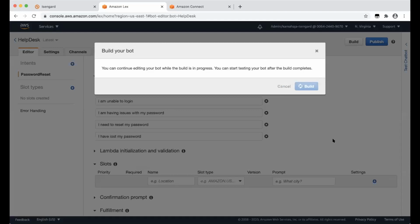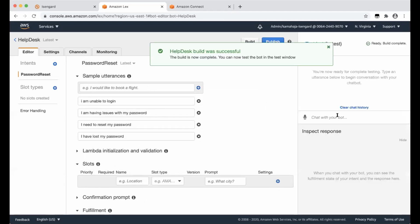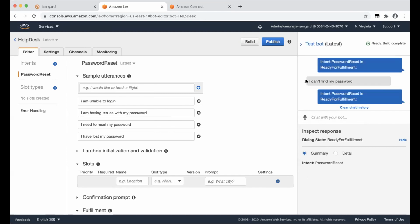I'm going to build my bot, and I'm going to show you how you can test it right here in the console. Let's say I can't find my password. So you see, I had not given this phrase here. I had given different phrases, but I did not write, I cannot find my password. And LexBot was able to interpret that it's the same intent, and it started the intent password reset.